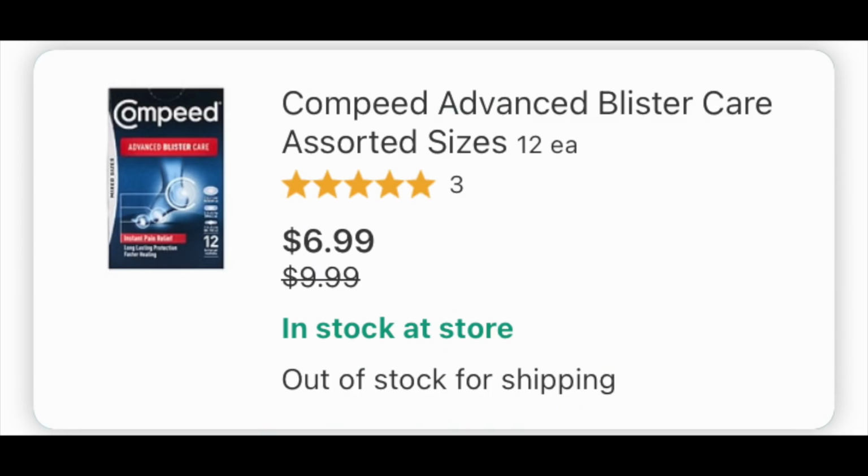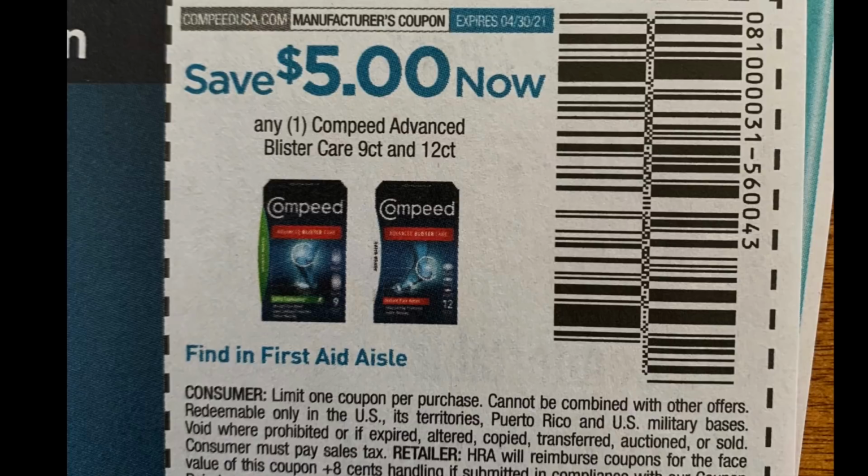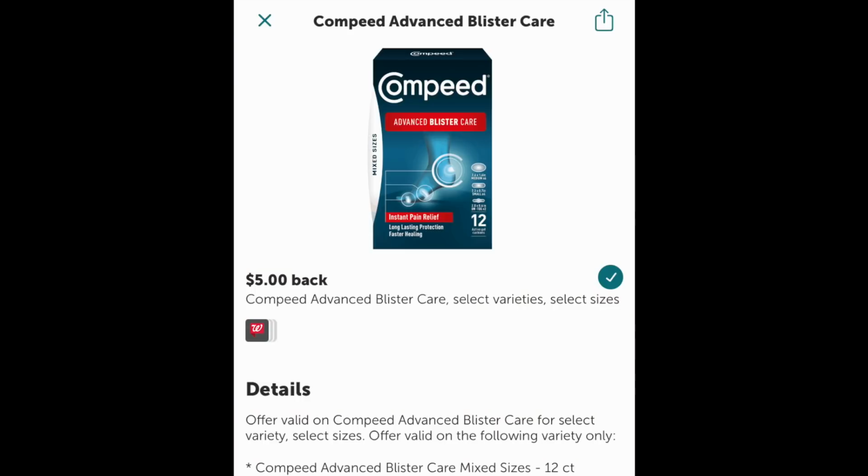There it is. The next little deal that we're going to talk about is with the Compeed. It's $6.99 on the site right now, and I'm not sure if that's a weekly deal or a monthly price. So we're going to look at this 2 different ways. This is found with the Band-Aid stuff. It's like a blister care Band-Aid. In the savings insert of March the 28th, we have this $5 off coupon, which is very generous. Find it in the first aid aisle, near the Band-Aids and all that good stuff. And Ibotta has a $5 rebate that you can only do once. So matching those two, even at $9.99, it's going to be a freebie.